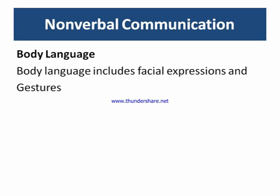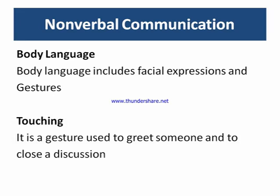The next is touching. It is a gesture used to greet someone and to close a discussion. A person who gives a firm handshake and makes eye contact projects a confident image. However, a weak, soft handshake suggests listlessness or mental illness. A cold, wet handshake may indicate nervousness and possibly a feeling of inferiority.